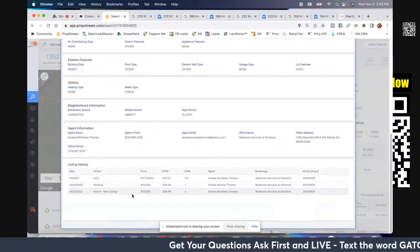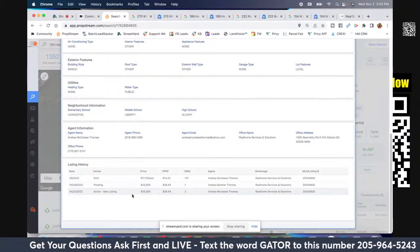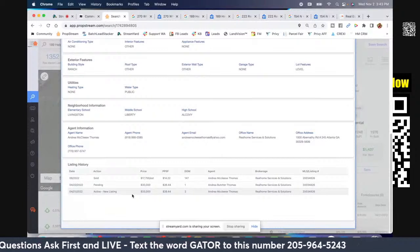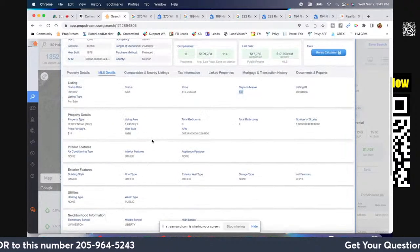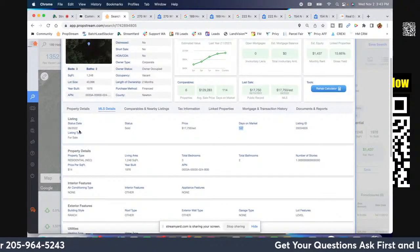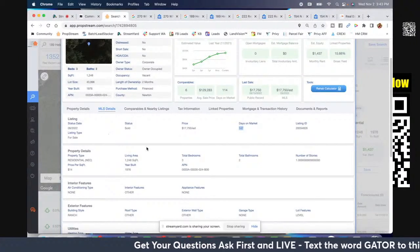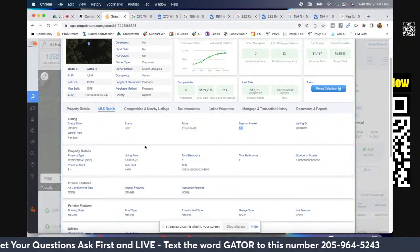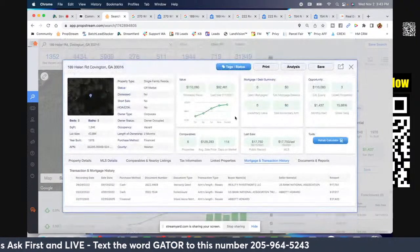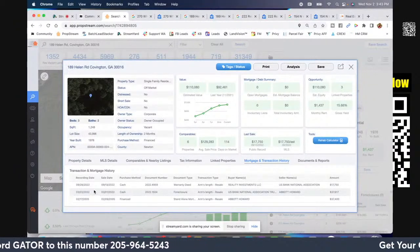Okay. I bet she probably had it under contract, because if you look, it says it was pending almost a day after it was first initially listed. Well, when did it close? It closed in September. But she could have had a contract on it, but in their MLS, the agent may not have marked it as pending, which will close out the days on market.